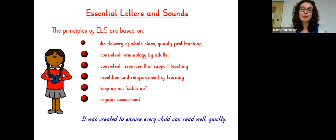The idea is keep up, not catch up. So we don't want children falling behind. We want them keeping going the whole way through. And it's got a lot of regular assessment in it. And it has also meant that we haven't had to, at the moment, buy a lot of new reading books. But we are looking to do that in the next couple of years. And it was created to ensure that every child reads well, but quickly. So there is quite a pacey programme.